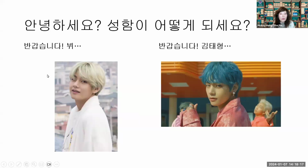And same person, but different situations. 안녕하세요. 성함이 어떻게 되세요? And V might introduce himself with his stage name, 반갑습니다. V, his stage name ends with a vowel, a diphthong, so V, 예요. His real Korean name is Kim Tae-hyung.